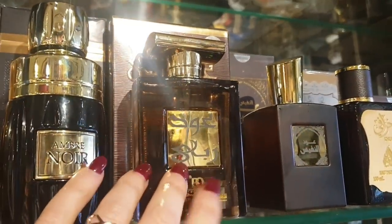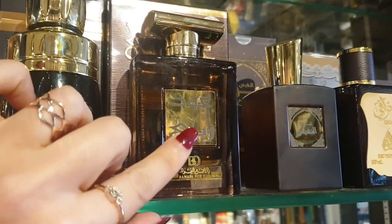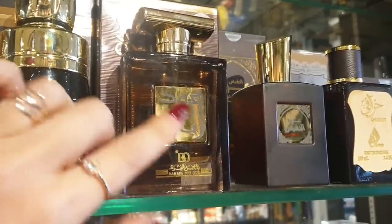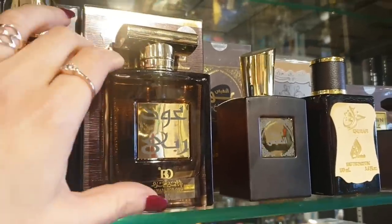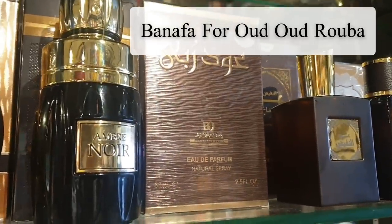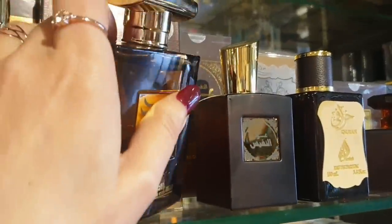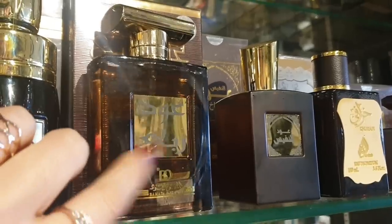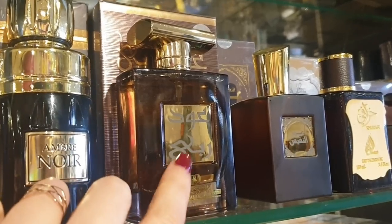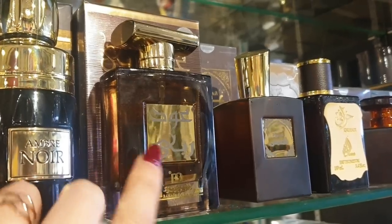Now this one caught my attention because of the bottle. I just tried it on and it's actually a very dark, mysterious, leathery oud scent. Deep, dark and rich Arabian style. This one is really, really good, guys. It's called, what is this called? Let me check who it's even by. So that's the name. I'll write the name on the screen because I can't really read it from here. But this is a really, really good fragrance. It's a good quality, well made, very nicely blended, very strong leather and oud scent. Very masculine as well.